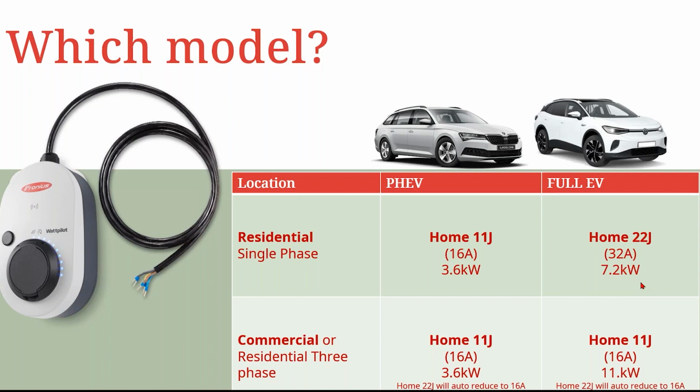If you do, however, go for the higher current device, it will automatically reduce the output depending on the vehicle. So you're not going to have a situation where you're going to damage the batteries of the car or the cables by using the higher current device. It will automatically lower to the correct current setting.